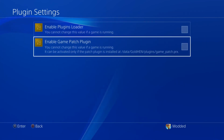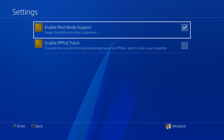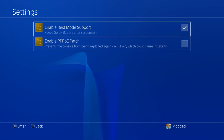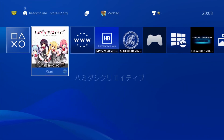Our plugin settings, we can enable the game patch plugin and the plugins loader. Everything is in here. Klog server, our settings option. We don't need to use the PPPoE patch because that again is only for the ppPwn exploit, but we've got our rest mode support in there as well. So there you go. As you can see, we have GoldHEN up and running.